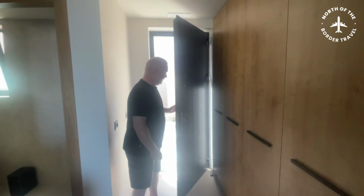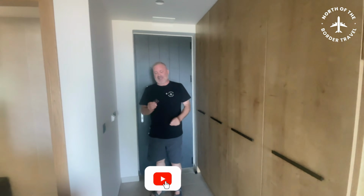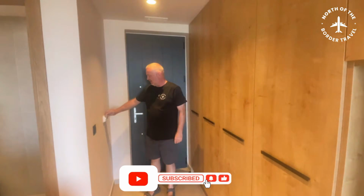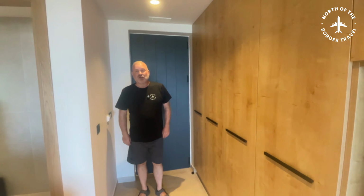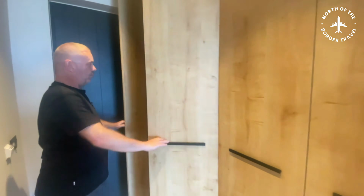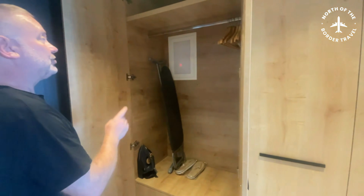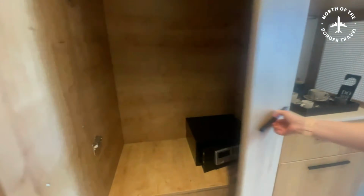So here we are in room 604. Again, first thing you need to do is pop your key tag in to get the lights working. So that worked perfectly. As you come in on the left hand side, we actually have two wardrobes. One has got a load of hangers and an iron and an ironing board, along with gold coloured slippers. And there's also a drawer in the bottom with a hairdryer in. But that's not all. You get wardrobe number 2 with another load of hangers.